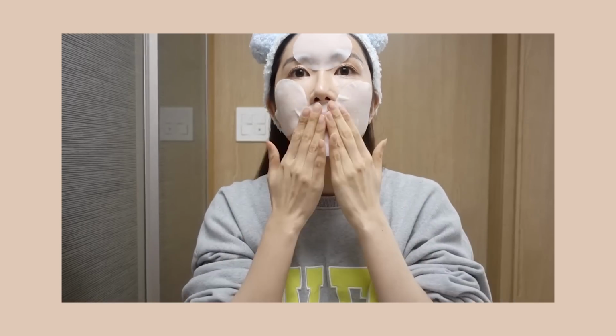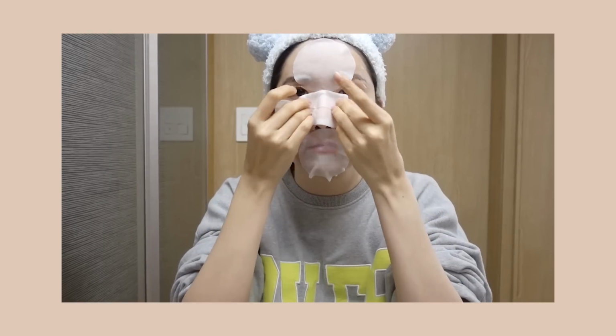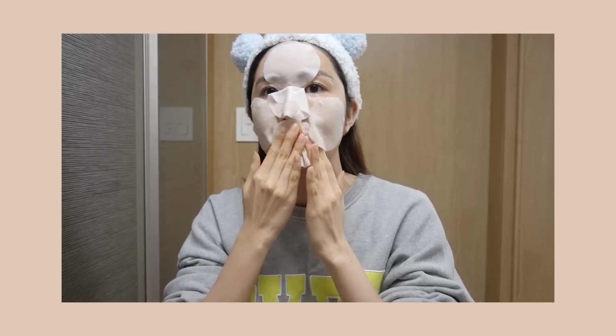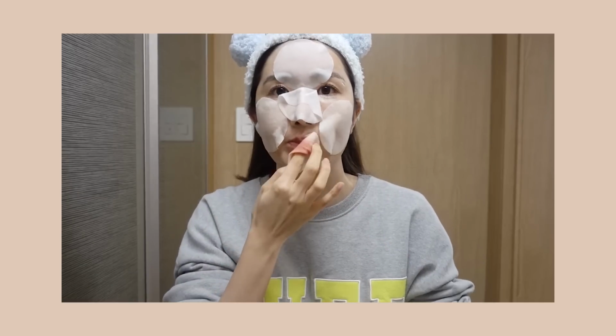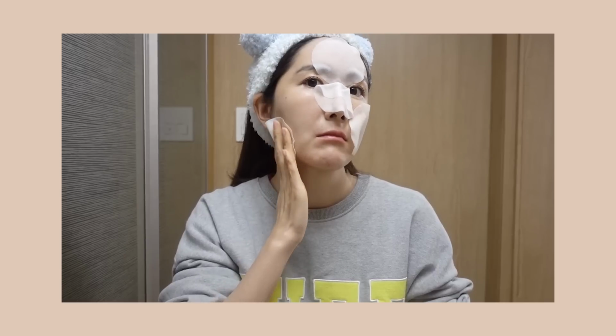So I would just need to slap on 1, 2, 3, 4 probably, and it would get my whole face done. And it was so soft, and I loved how stretchy it was too. Usually toner pads or cleansing pads are not as stretchy, but it had little micro holes that made it really stretchy. It was so soft on the skin.